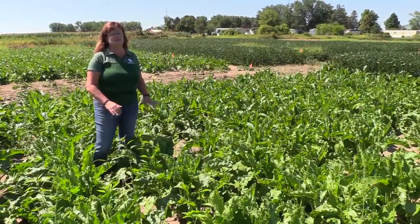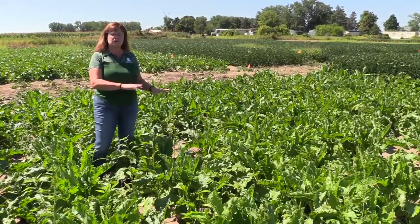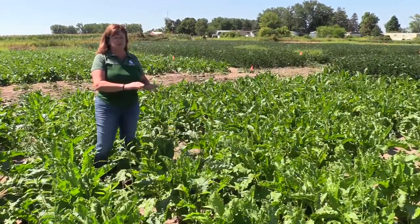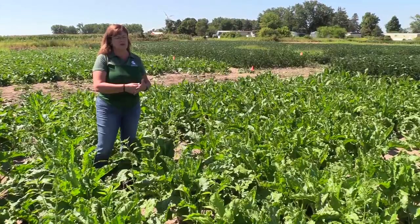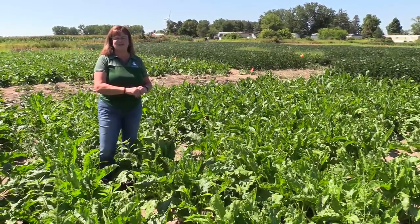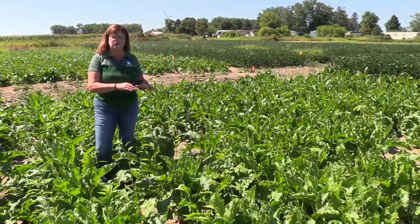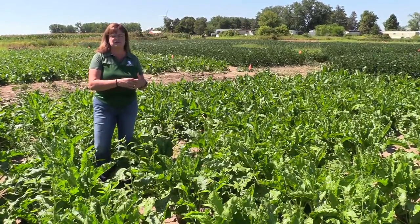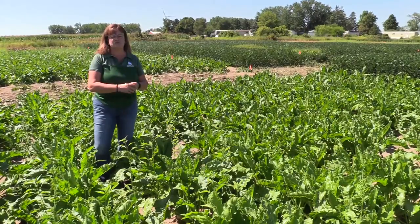So again, I think the timing is extremely important on these residuals. With our earlier planted beets, we're probably okay, but as we get later, we want to make sure we get those residuals on early. One of the reasons this can be a problem is we have very few products that are actually labeled pre-emergence. Like I said, we looked at lower rates of Dual, and hopefully we can get a Section 18 or 24C, excuse me, to allow those applications in the future.